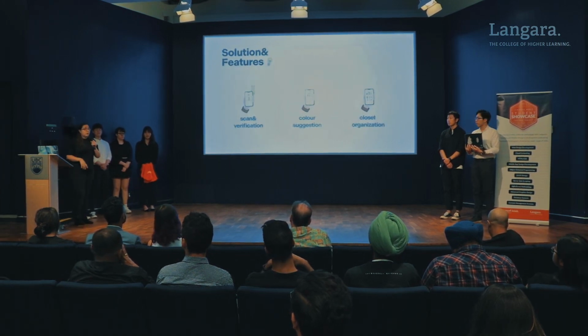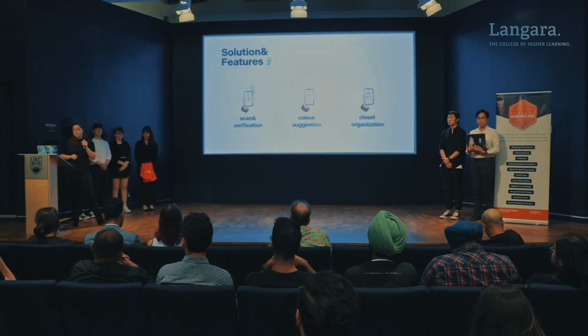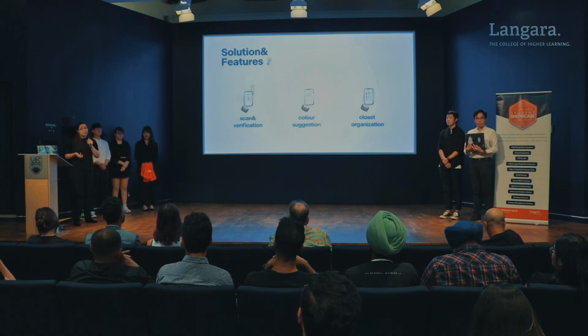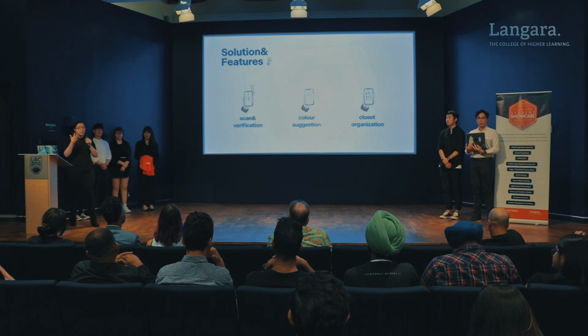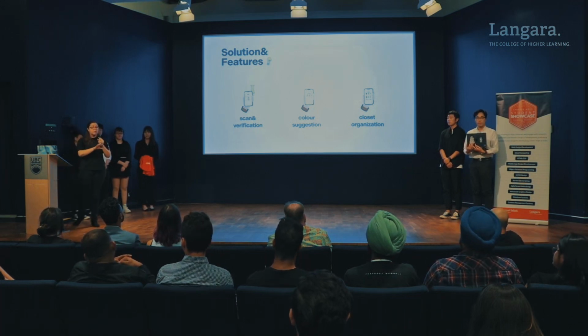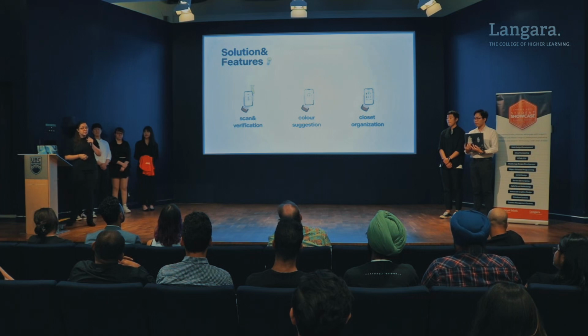So that's why we created ColorFit. ColorFit comes with three major features. The first one is scanning. The user will be able to scan a clothing item and the app will provide its colors. The second one is color suggestion. Based on your skin tone and hair color, ColorFit will provide you items and colors that best complement you. And the third one is called closet organization.